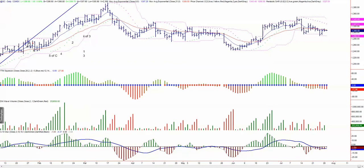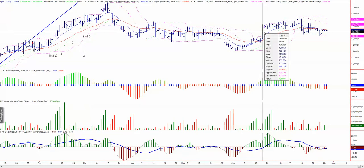This is a concept that David talked a lot about. In fact, he has an indicator on here. I don't have it plotted, but it just tells you the range of the bar and if it's an up or down bar. And it's so significant that this is something worth watching.